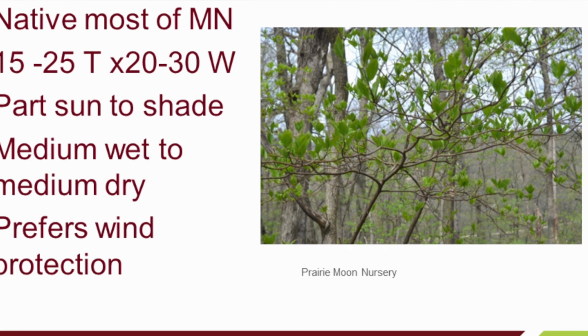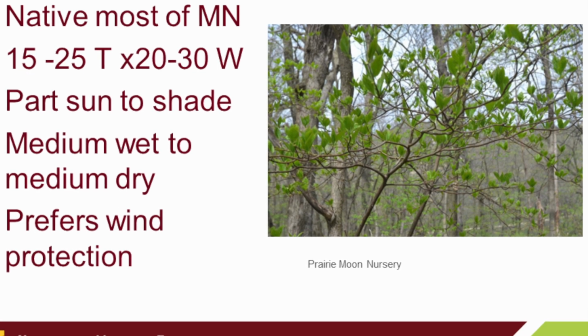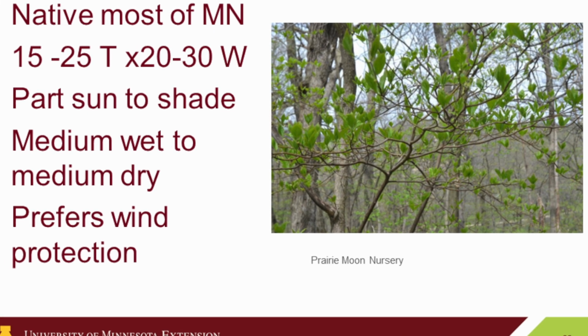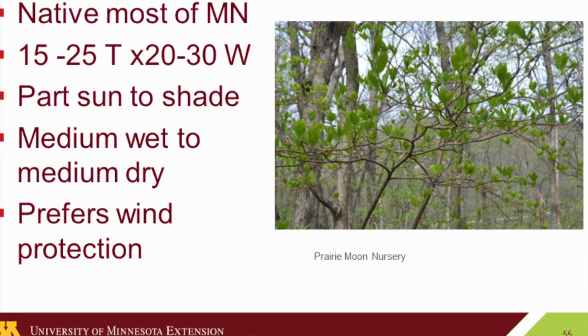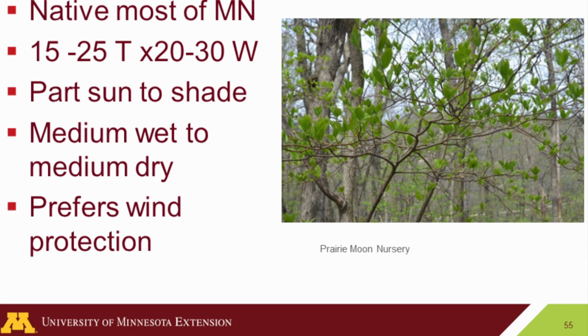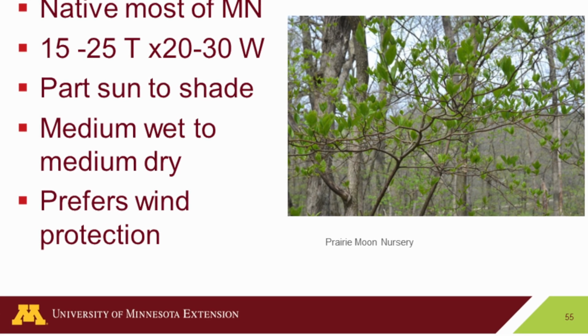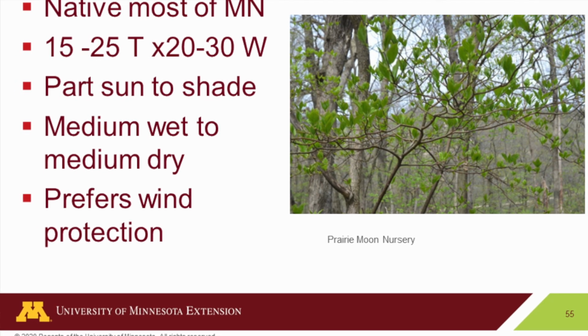It does seem to do better, probably because it's an understory tree where it has some wind protection, so you probably don't want to put it out in the middle of your yard where the wind is going to whack it. It can be susceptible to golden canker, which is where some of the stems will just kind of get this sort of yellowish gold color to them.